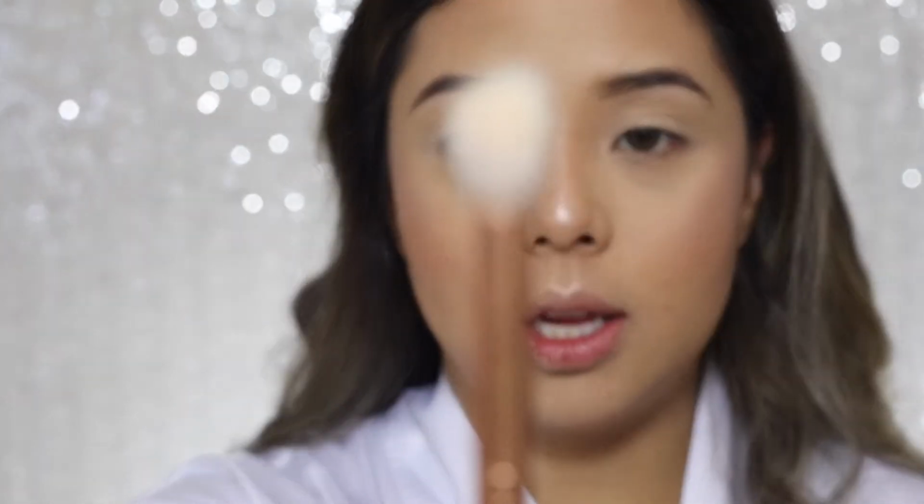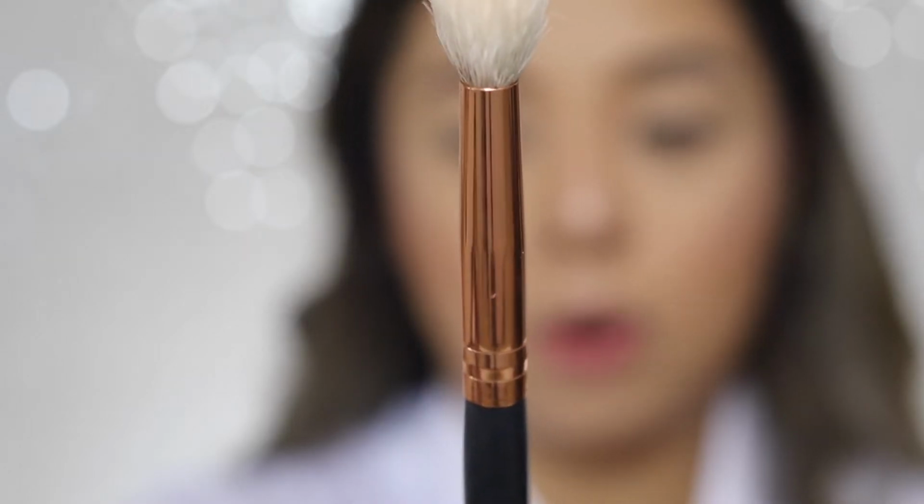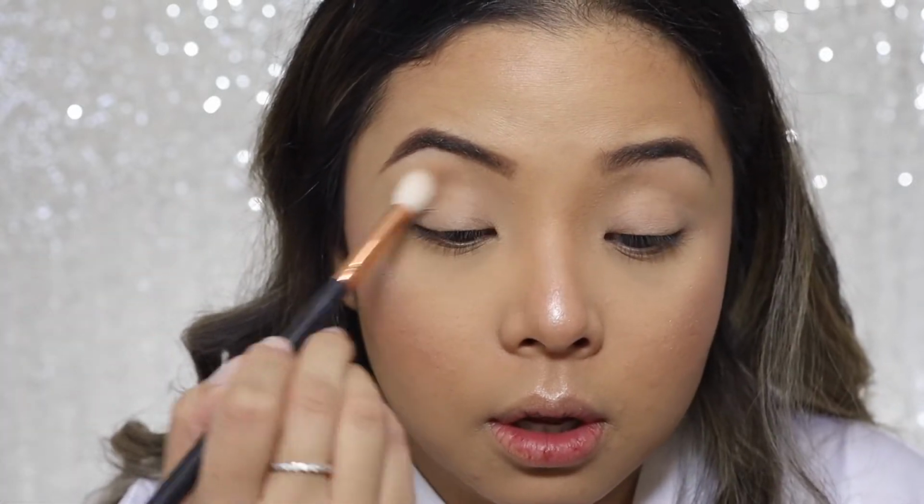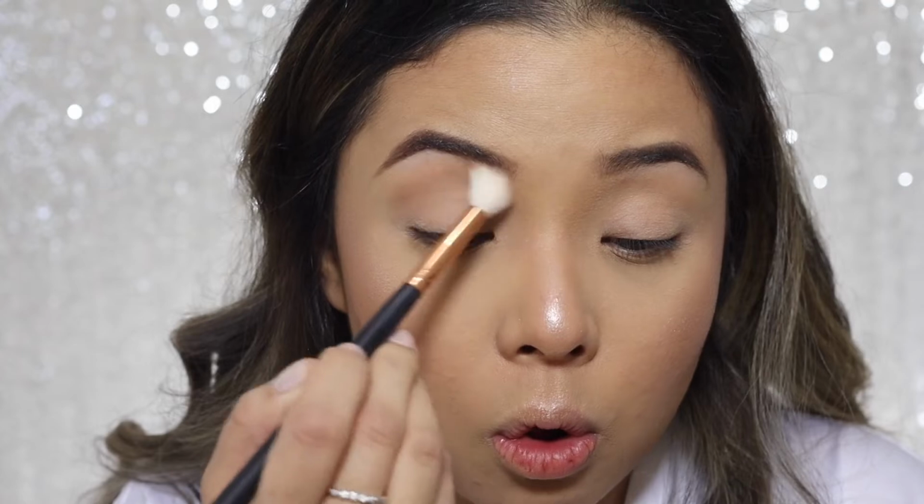So I'm going to be using this Too Faced Semi-Sweet Chocolate Bar Palette. And this is like my go-to brown smoky, and it's actually really easy. I just use 2 to 3 colors. I'm going to be getting a big fluffy brush like this. This one is from Morphe, and this is number R37, and I'm gonna pick an eyeshadow that will give a flush of color on my lids, which is going to be this one right here, and it's called Mousse. So I'm just gonna go ahead and go all over the lid.